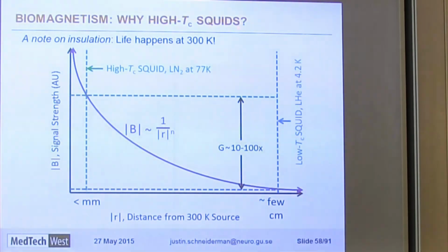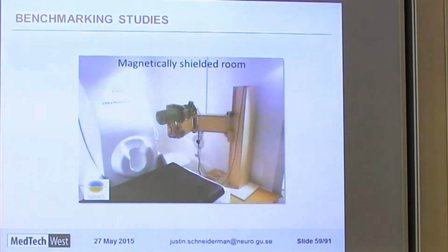So again, to come back to this, why bother with high TC SQUIDs? Talking about this gain term in terms of coming closer to the head, what we wanted to do is try to investigate that with some real measurements with MEG. So what we did was, as Daniel mentioned, Minshu, Alex, me, and Matti, and Robert, and others got together at Karolinska at the NatMEG lab, and we set up our wooden structure for holding the cryostat.